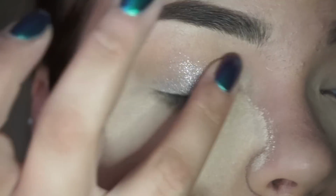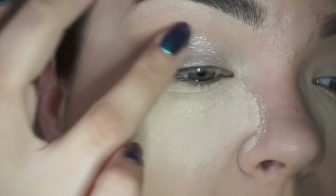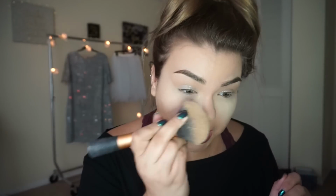It's a really nice shimmery metallic color. And like I said, I think it's going to go really pretty with the dress. And I don't want to do much else with my eyes besides a liner and lashes. Okay, so I'm going to take a break from the eyes and hop back into skin.